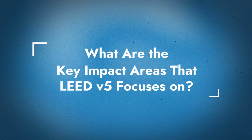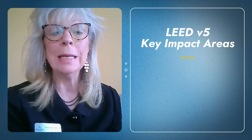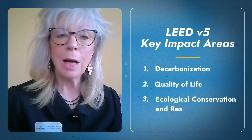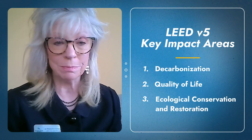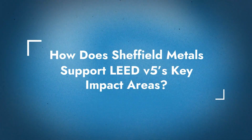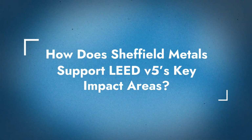Sure. According to the LEED V5 website and USGBC, the three key impact areas are decarbonization, quality of life, and ecological conservation and restoration. So in regards to those three key impact areas, how does Sheffield Metals help support the architectural community in LEED V5 projects? Well, a couple of these go back to decarbonization, which is addressing greenhouse gas emissions. That's a big overview right there.